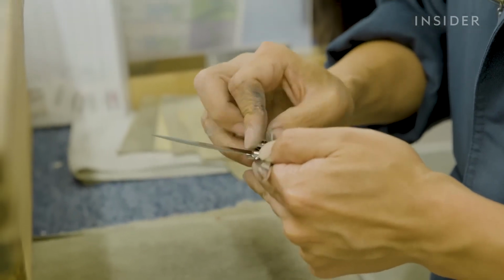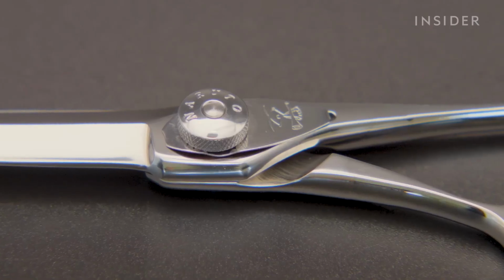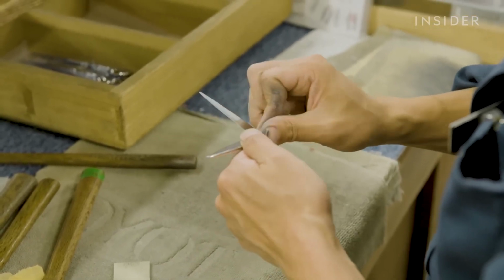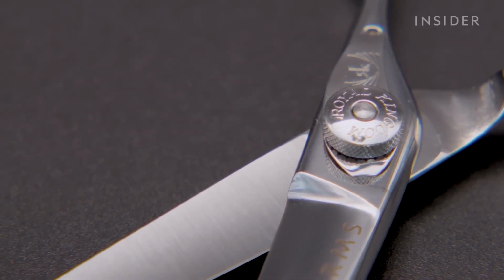This is where the mechanism connecting the blades is made. It's a crucial part of the scissors design that also ensures a single contact point while cutting. In Naruto's case, the mechanism is called the three-dimensional circular ride.